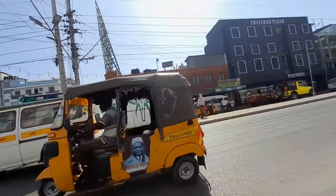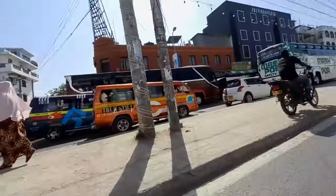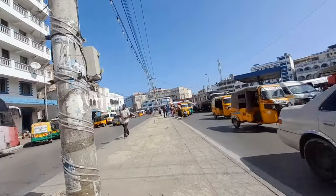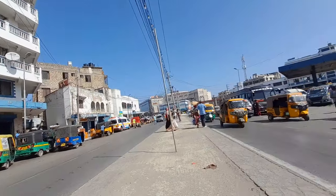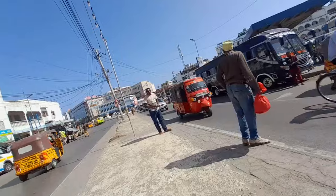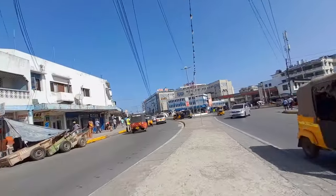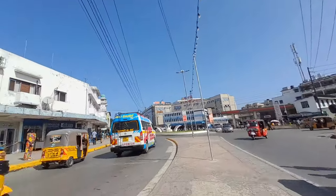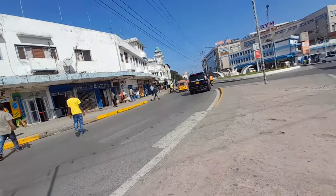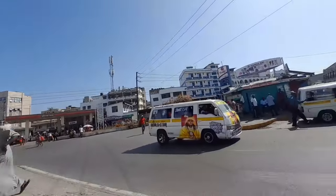So we are continuing with our town tour. Right now we are in Mombasa Tayari. Oh, crazy motorcycle driver. Oh, I forgot myself. I've crossed you. Look at this view, man. Isn't it beautiful? Or I can cross this other side, maybe.